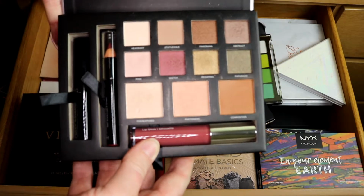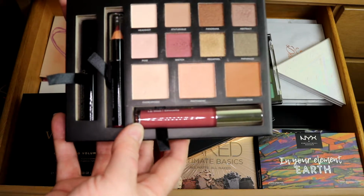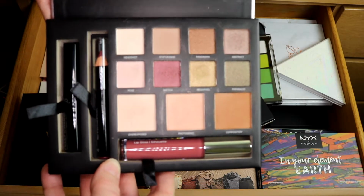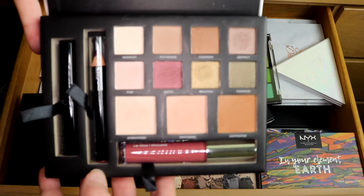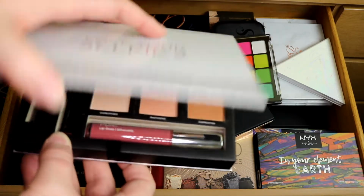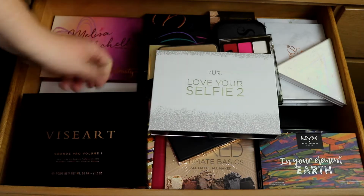I have used this only a handful of times, actually probably less than a handful, only like 2 times. I wasn't really fond of how these blended out. They weren't bad, I just didn't feel like they were great. So I just don't reach for it very often.